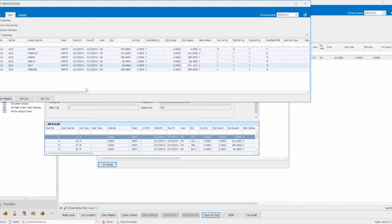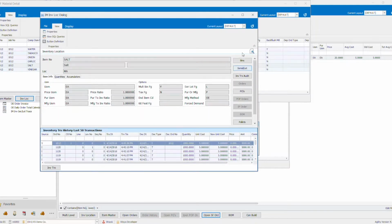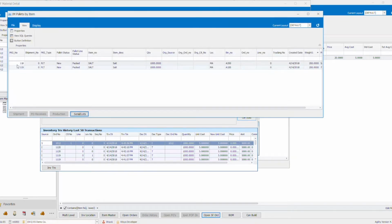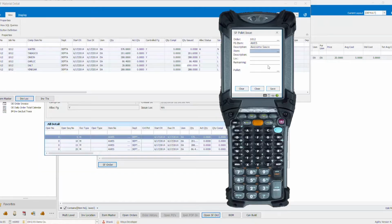If we go back to the item master in the location table, and we look at that salt, if we look at pallets, you'll notice that the pallet that I issued, 120, is now gone. So when I issued the pallet, it destroyed the pallet. And now the entire quantity is there in WIP. So when I return that pallet, I'll actually build a new pallet and put that on the pallet when I put it back, or I'll just put a quantity back in inventory. Either. Okay, now that I have my material issued to the job, I can begin the production process.